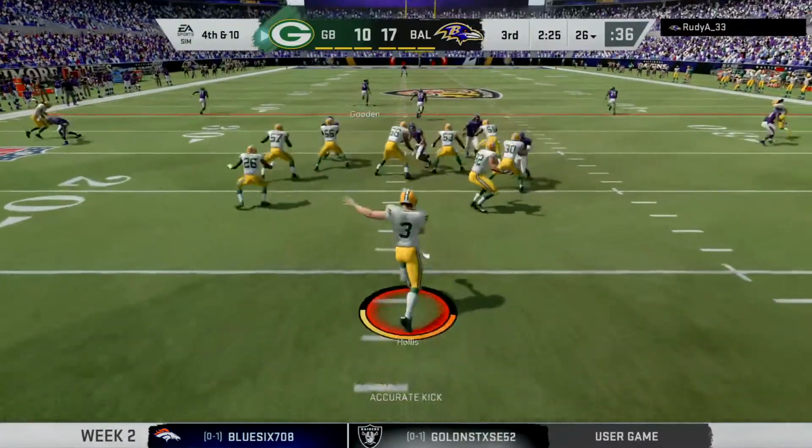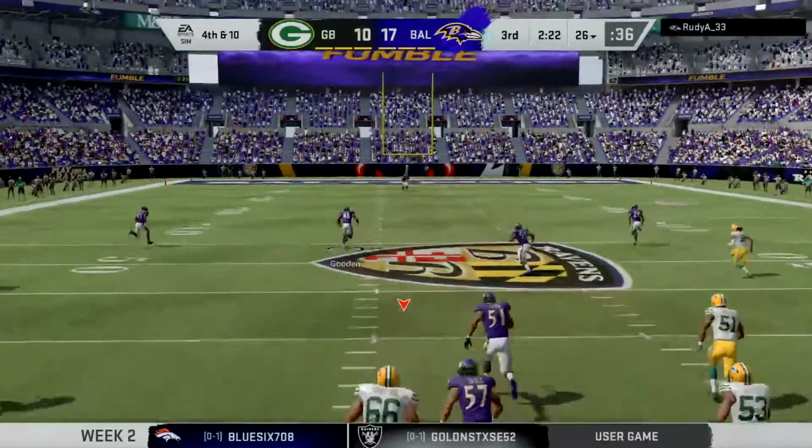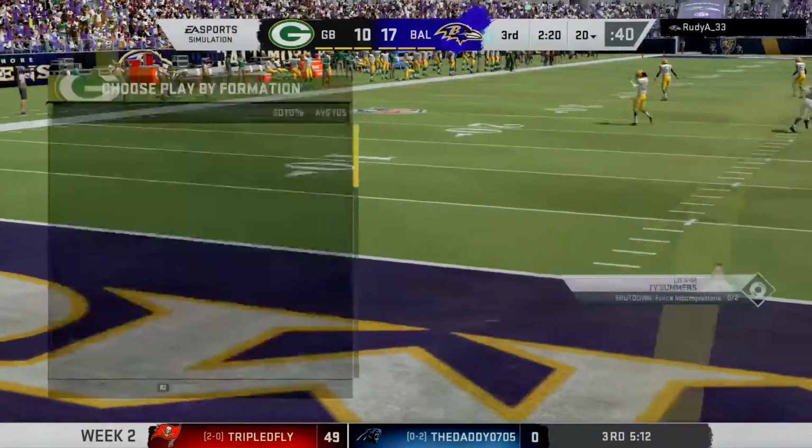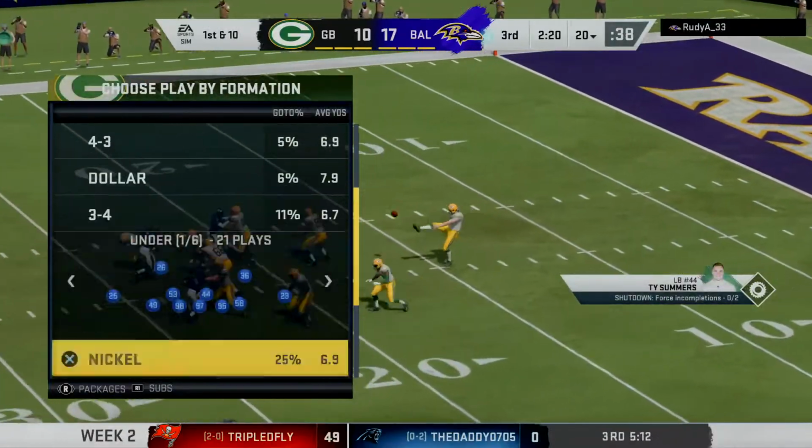Well, we're into the second half now. This is an offense that continues to struggle to sustain a drive. Looks like they're just totally out of sync, whether they're running the ball or passing the ball like we saw there. I don't know. The rhythm seems off.